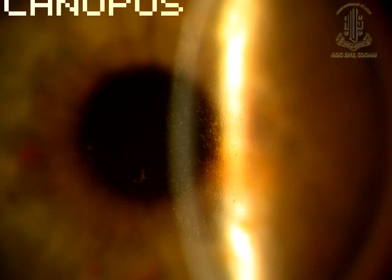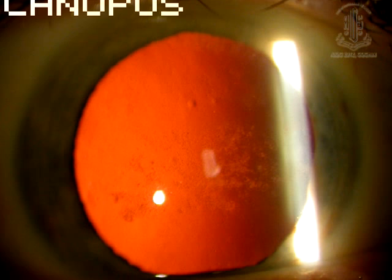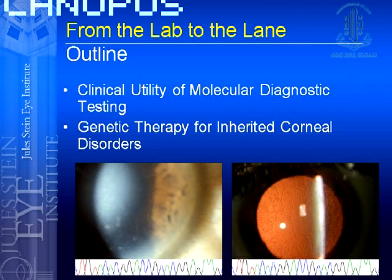That is malpractice, and you will not commit that malpractice because you will recognize this and say that person needs genetic testing. And yet another case of the same thing. So if you rely on the clinical findings to diagnose corneal dystrophies, you're often going to be wrong, because those that appear dystrophic may actually be degenerative.